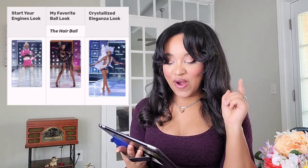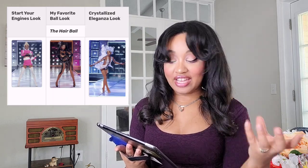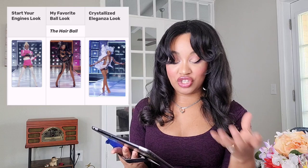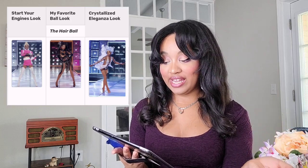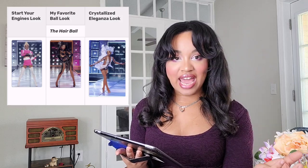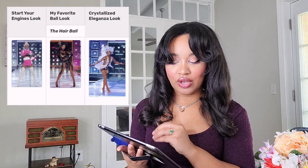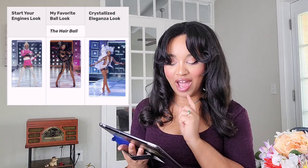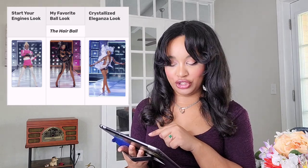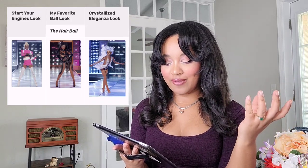Lux Noir London. I thought that Lux, I could have seen Lux winning this. She was definitely a contender for winning, but I think she was just safe. So for the Start Your Engines look, I'm not crazy about the wig. I like the idea of the long boots, but I would like to see a different shoe. But I did like that she came out with the big racer flag and stuff. So it's fine.